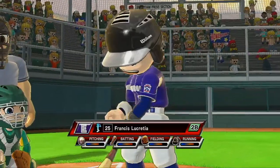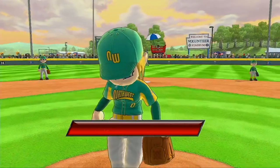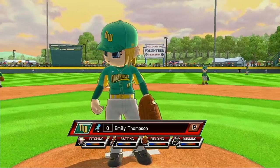Now batting, second baseman, number 25. Timeout. A few more warm-ups, and our pitcher will be ready to go.